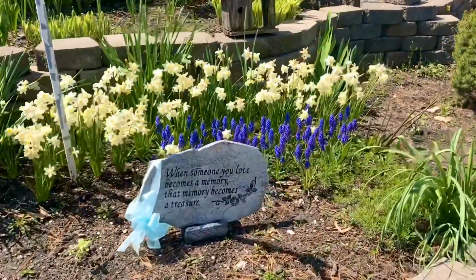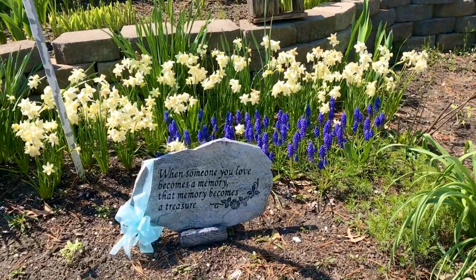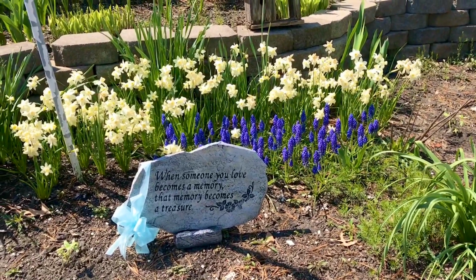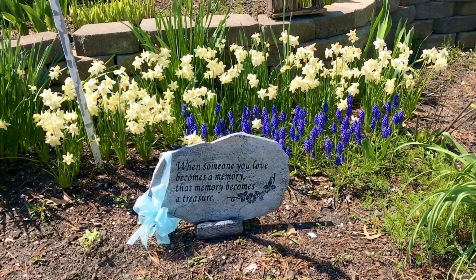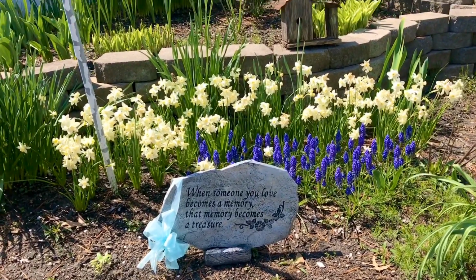We had a gift of this stone. It's not going to go here. It's just here temporarily in memory of my brother-in-law, hubby's brother, who passed away.